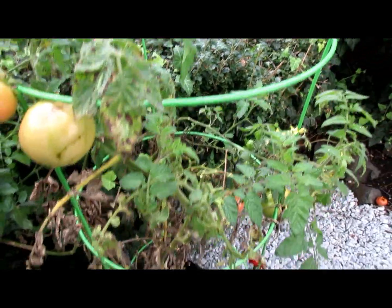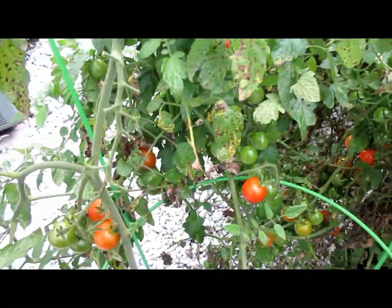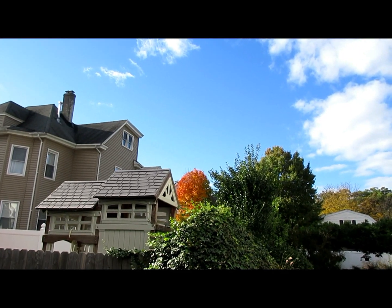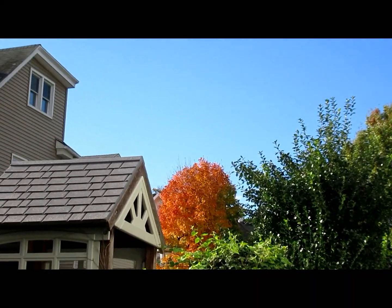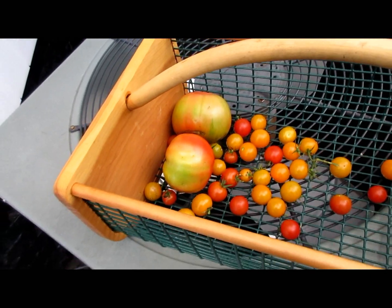Chili, okay. Believe it or not, still a few tomatoes. I can't believe this. Tomatoes. This late in the year. We're going to have tomatoes at Christmas. Right in our backyard, we got a view of that beautiful tree that's in full bloom right now. That it for today? We're going to go hungry soon.